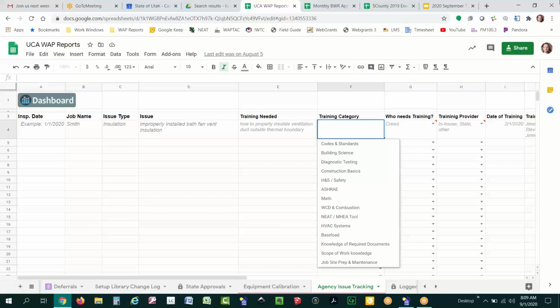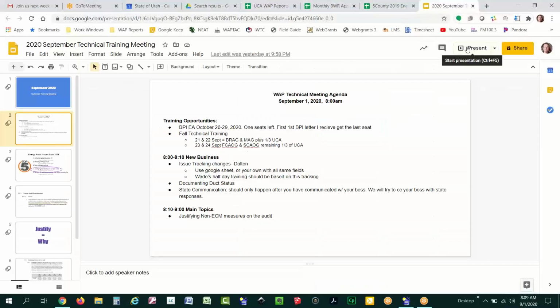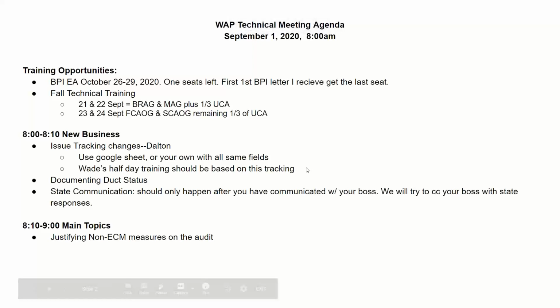And then the other thing to point out on this is this year, Wade will be coming to all 7 of the agencies and doing training at your agency. Half of the day will be a training that we establish that's Wade's already set. And the other half of the day will be a training that you, as your agency, determine. Our only requirement is you're going to have to demonstrate to us how you came to that conclusion using your own information.